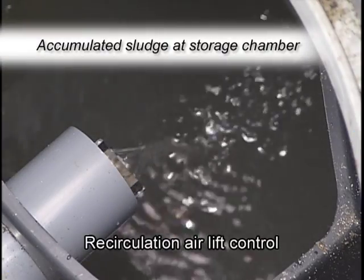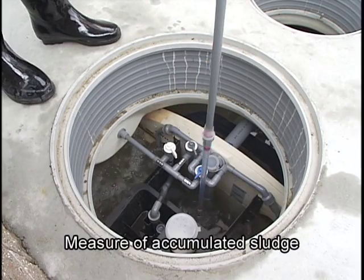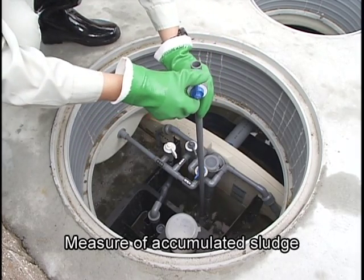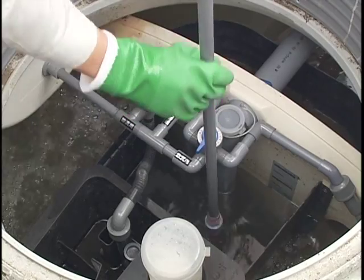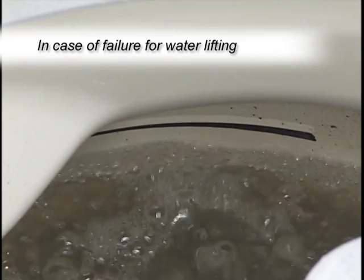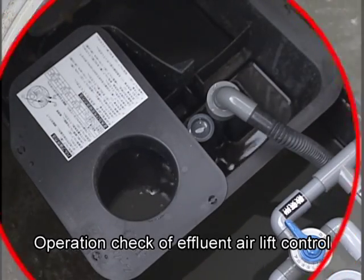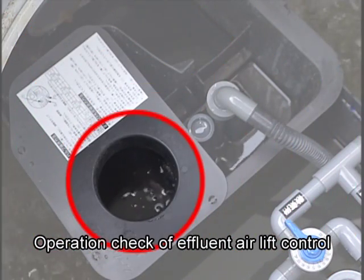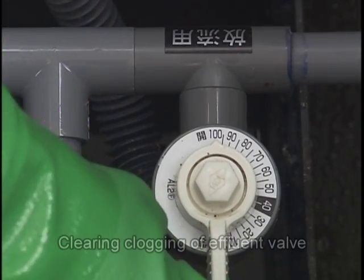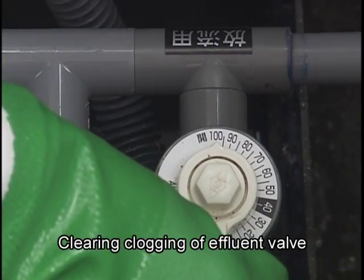If you find accumulated sludge in the storage chamber, ensure that the recirculation airlift control is functioning properly and transfer the sludge to the sedimentation chamber. If no water is pumped up even though the water level is not at the low line, clear any clogs in the effluent airlift pipe and effluent valve. Clogs in the effluent valve can be cleared by opening and closing the valve several times. To prevent the effluent valve from clogging, we recommend opening and closing the effluent valve during every inspection.